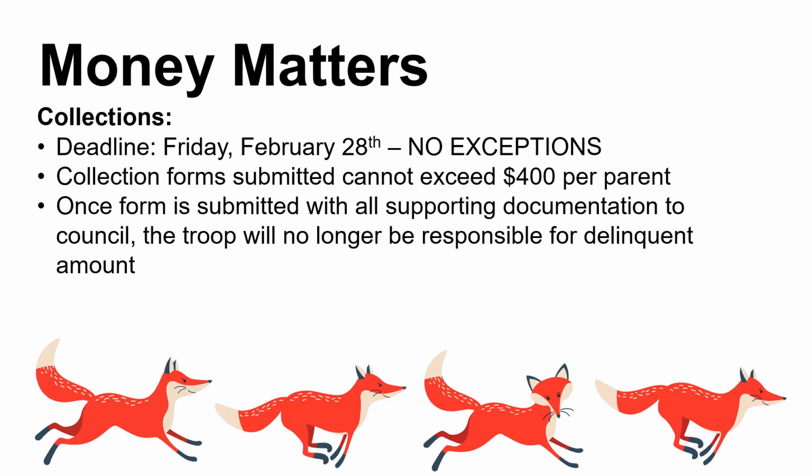As stated earlier in the presentation, we do have a collection process for parents that do not pay the troop the amount owed. The deadline to submit a parent to collections is Friday, February 28th, no exceptions. Collection forms submitted cannot exceed $400 per parent. Once the form is submitted with all supporting documentation to council, the troop will no longer be responsible for the delinquent amount.